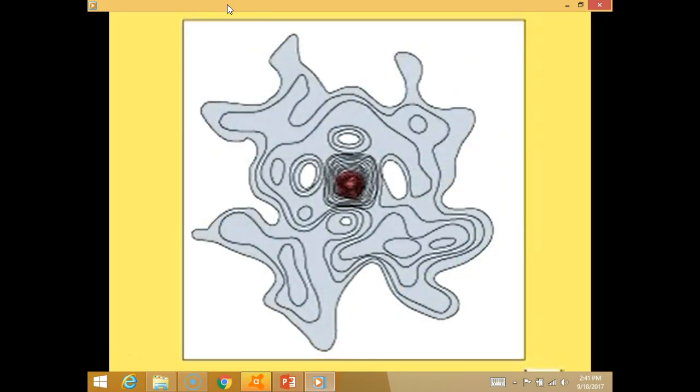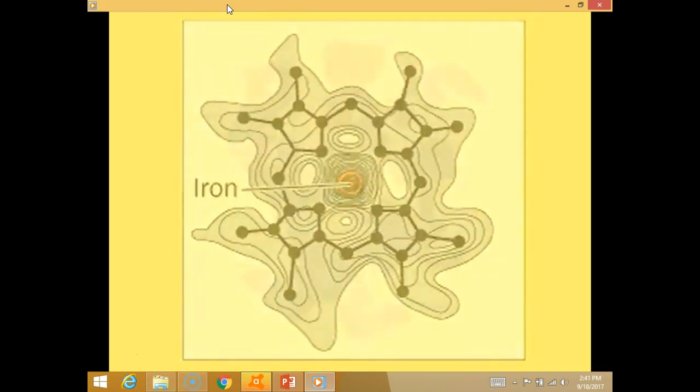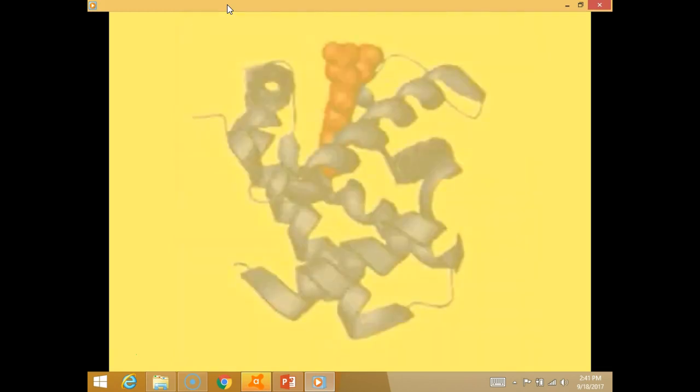This map represents the electron density for a particular plane through the crystal. The peaks and valleys correspond to the positions of atoms. Here's the heme in hemoglobin, whose atoms all lie in the same plane. The hill in the middle is an iron atom. Since proteins are three-dimensional, many such maps, each representing a slice through the molecule, must be assembled by computer to create a complete 3D structure.